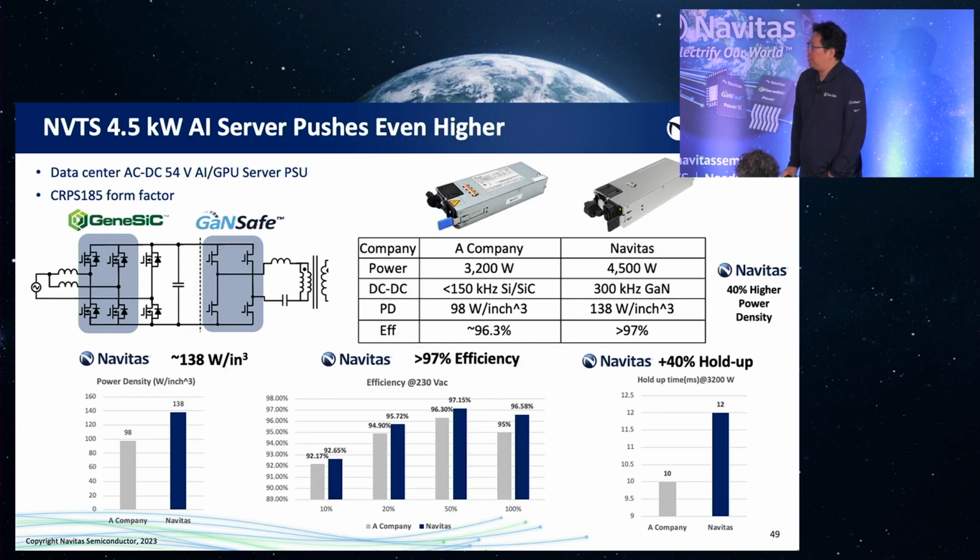And the next demo for the system is the 4.5 kilowatt AI server.